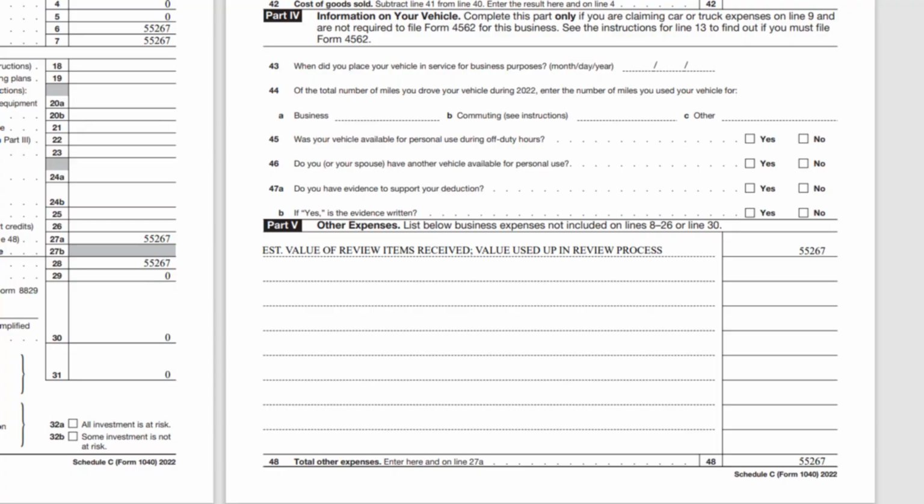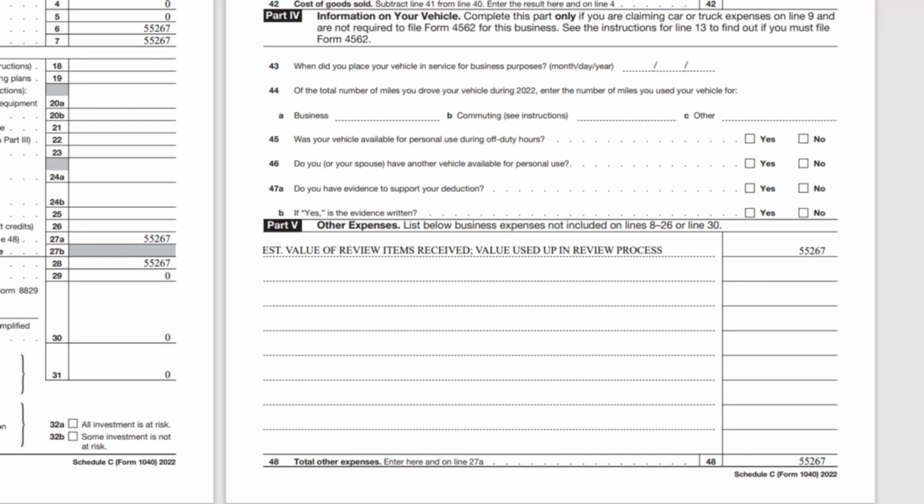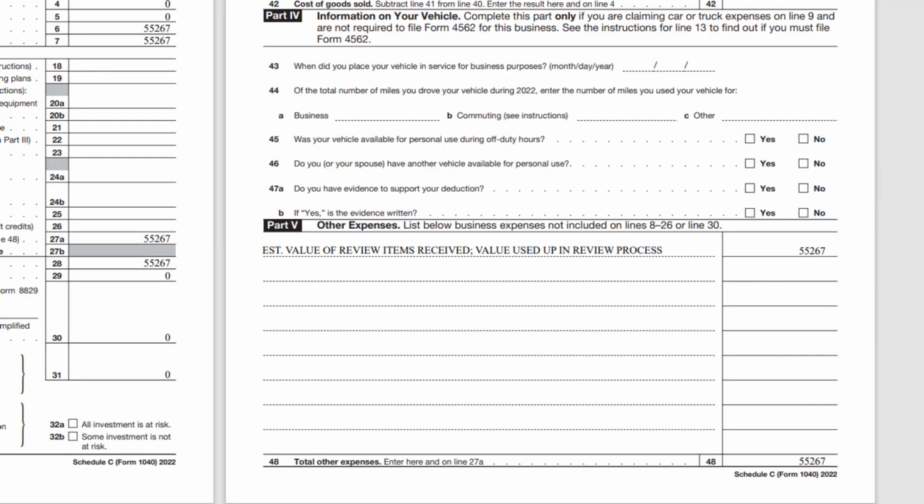And the way you do that, or at least the way that I did it, is you go all the way down to the next page in part 5, other expenses, because nothing else really applied. I went down to other expenses. List below business expenses not included on lines 8 through 26 or line 30. So here's everything else. There I put estimated value of review items received, value used up in review process. And then I put the full amount, $55,267.